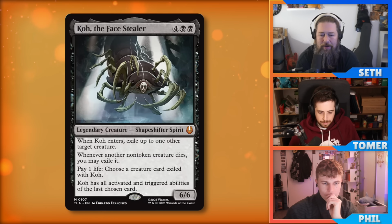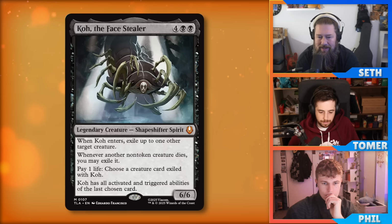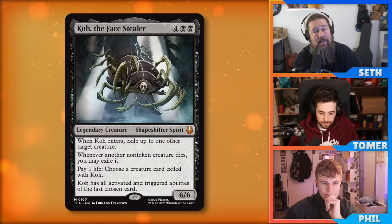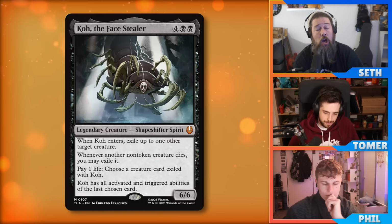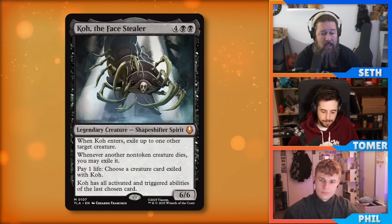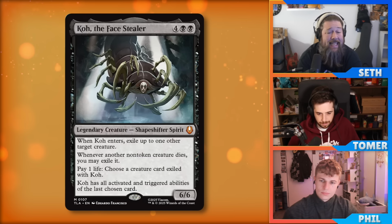But the more I thought about Ko, the more I realized it's actually going to be very hard to combo with this, right? Because the only things that you can steal the activated and triggered abilities from are things that go on the battlefield and then get exiled with Ko. It's going to be very difficult to set up. And I think that's a positive.